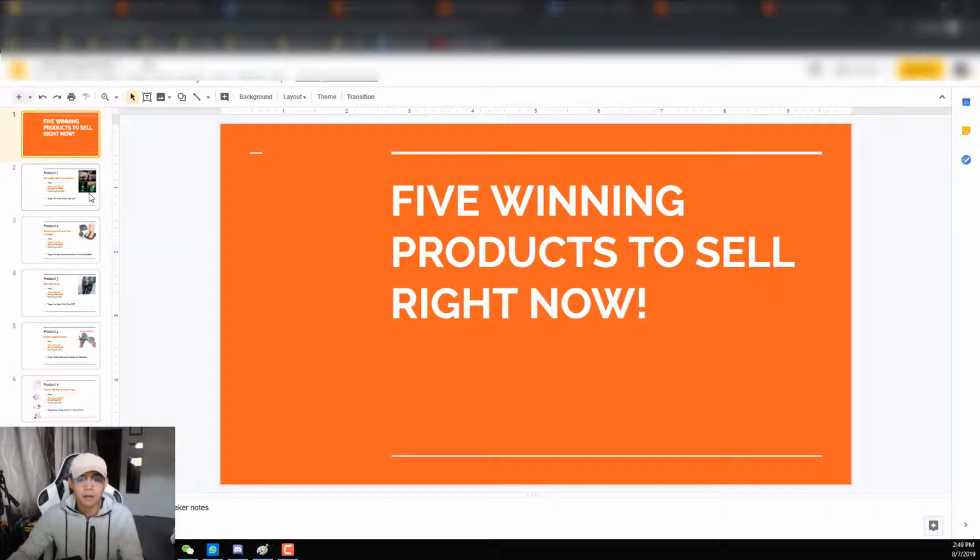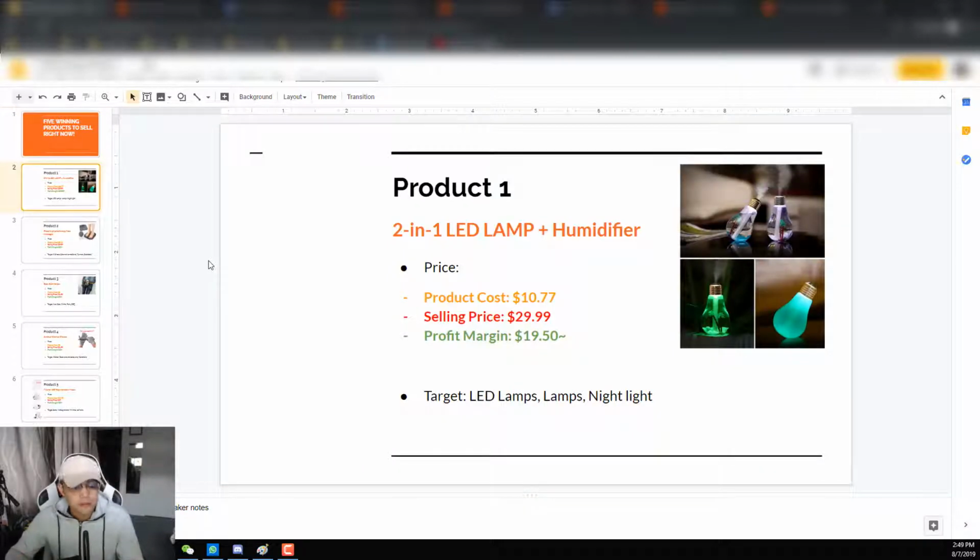This is product number 1, the 2-in-1 LED lamp plus humidifier. This is actually pretty interesting because most of the winning products nowadays are either 2-in-1 or 3-in-1 kind of a thing. What I mean by that is it has multi-purpose, and that's actually a good indication that the product is solving multiple problems, which means it's easier for you to target people, to find your audiences, and also to market that specific product.